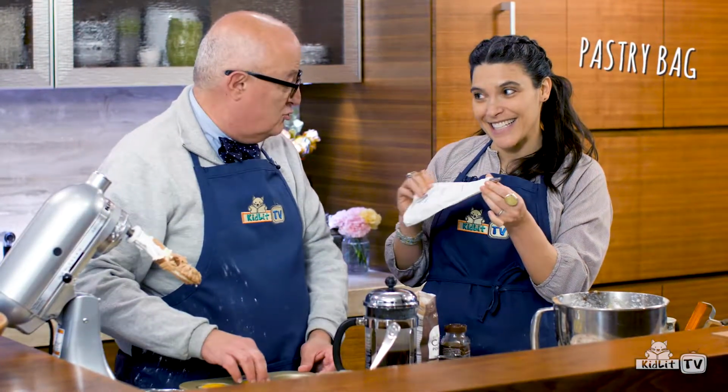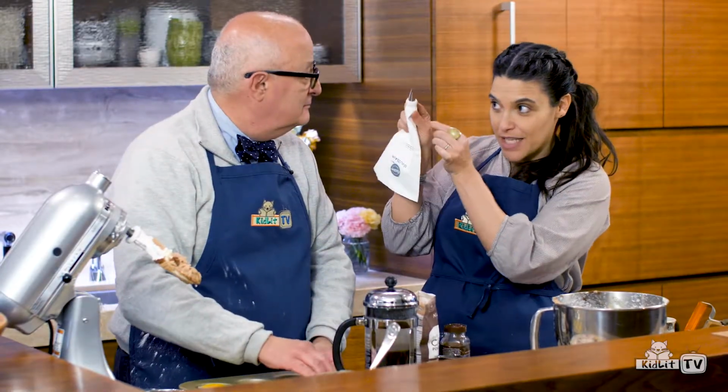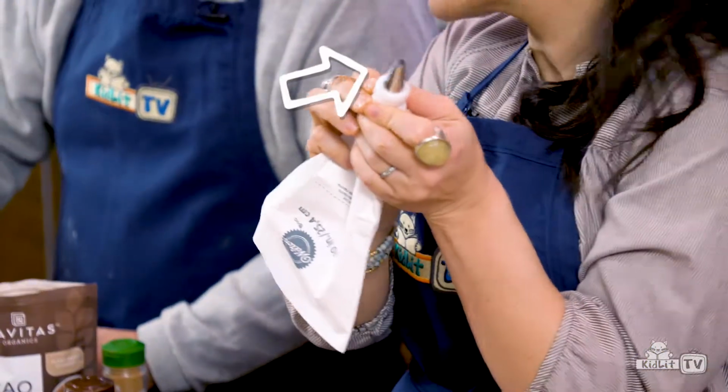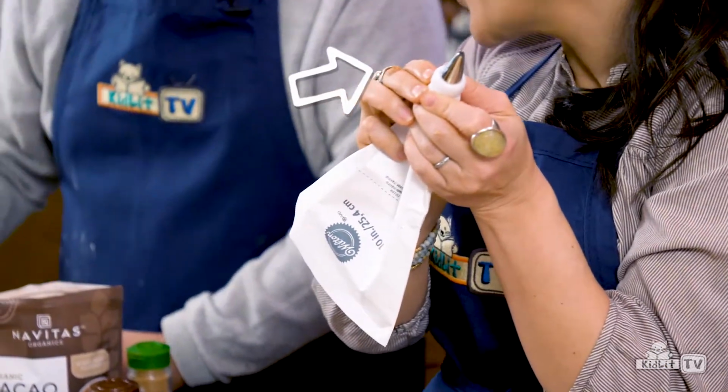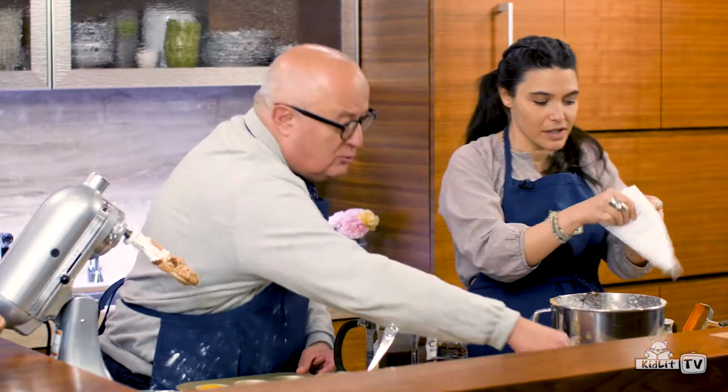Oh, the pastry bag. The pastry bag comes with all different kinds of tips. Can you see this tip? I see that tip. I call this the sunburst. And it's gonna make really neat kind of squiggles on our cupcake with our mocha cream frosting. I can't wait. Thank you, Tris.